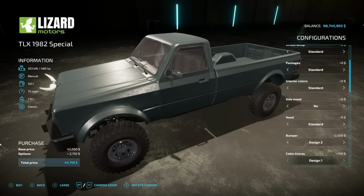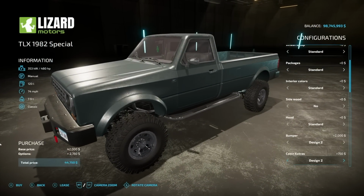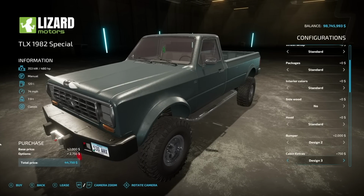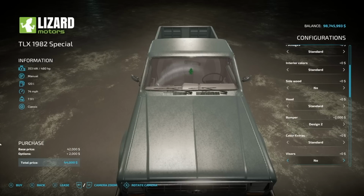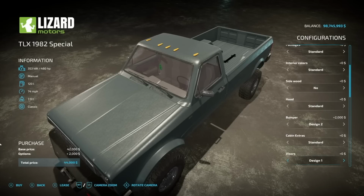Cabin extras. We start off with nada, and then we can go with a front bull bar, quite literally, with design 2, which gives us a step on the side or both of them. Visors is pretty cool as well. So we have yes on the visor, which sticks that out. Then we have a couple different setup for lights on the top.